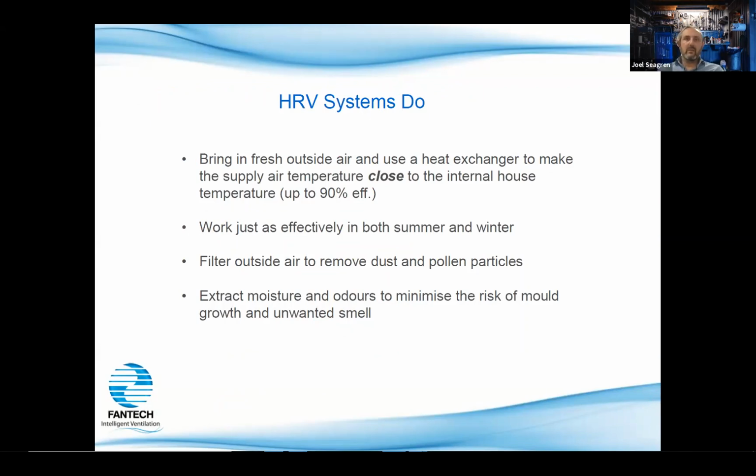Looking really specifically at what HRV systems do and don't do. So they do definitely bring fresh outside air in, and they filter that, and they do bring it up close to the internal house temperature. So some of the really good units run up around 90% efficiency. What you do need to do is not let your indoor temps drop or run away, because it is a recovery process. If your house gets really cold internally and it's cold outside, there's really nothing that saves you apart from a heater. So you need some ancillary heating.